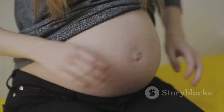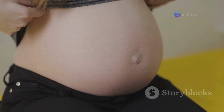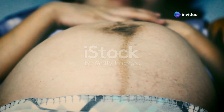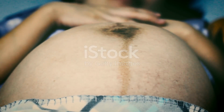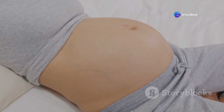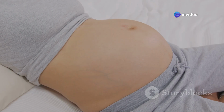Next up, we're tackling those little souvenirs of pregnancy: stretch marks, also known as striae gravidarum. These pinkish, reddish, or even purplish streaks often appear on the belly, thighs, breasts, and sometimes even the upper arms as your body expands to accommodate your growing little one. Now, stretch marks happen when the skin stretches rapidly, causing those elastic fibers in the dermis, the middle layer of your skin, to break down.